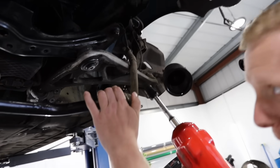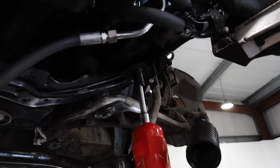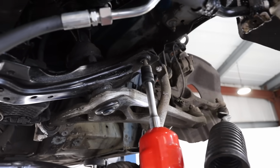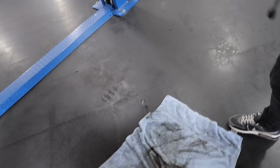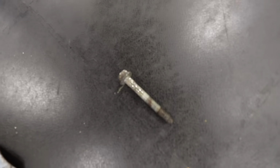Big breaker bar coming in. Phil's coming in with this one because our tension is building. Why is there so much oil on it? Yes! No messing around.